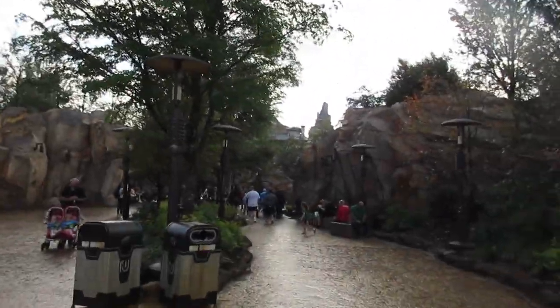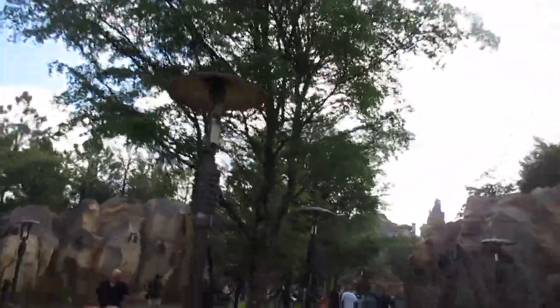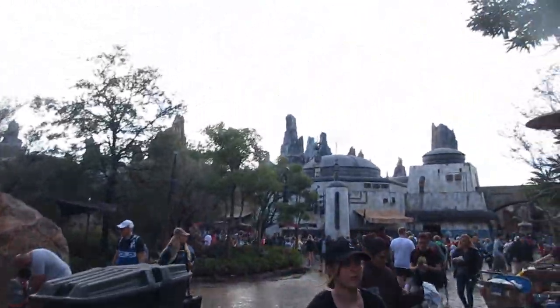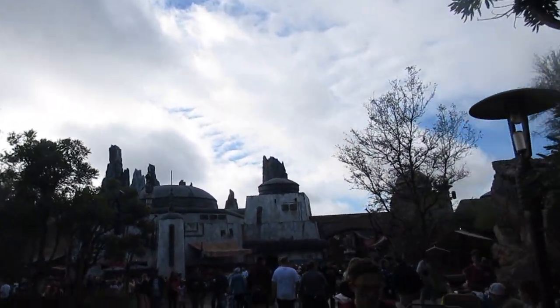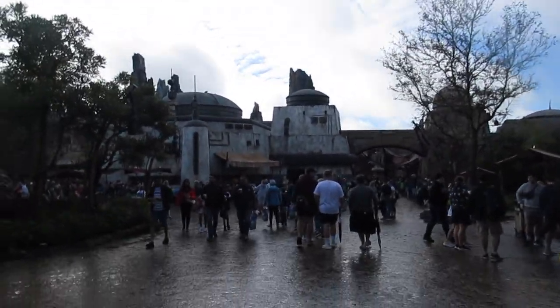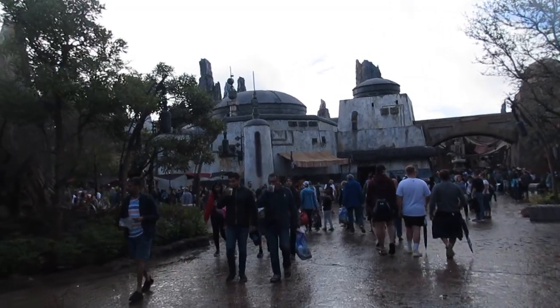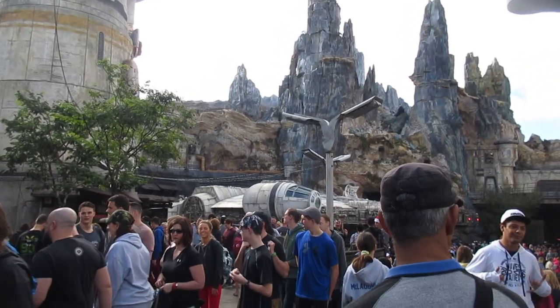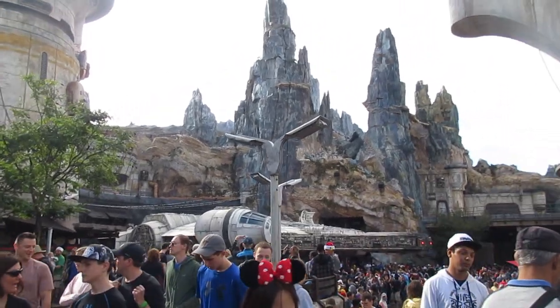Anyways, Rise of the Resistance, or Galaxy's Edge overall. We'll be able to ride Millennium Falcon, so that'll be fun. Oh yeah, super excited. Big reveal. Here we go. This looks awesome.